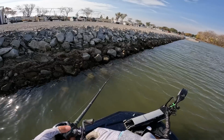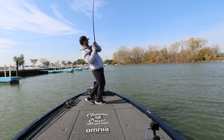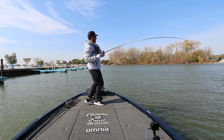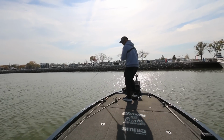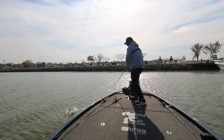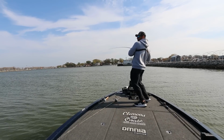There's a fish. Oh my gosh. Got him that time. I got him that time. Gosh, that was three casts in there. That's another one. Oh, it's a good one.